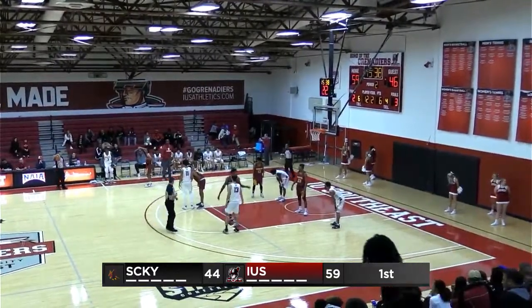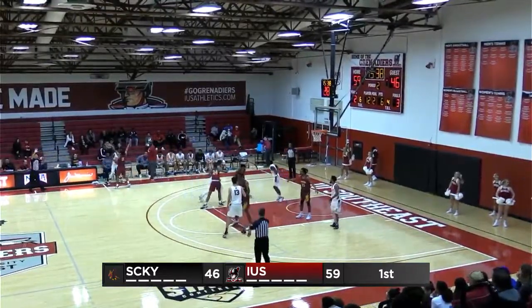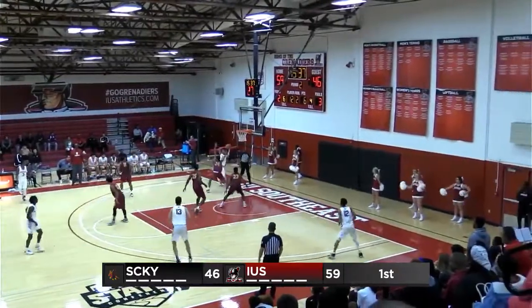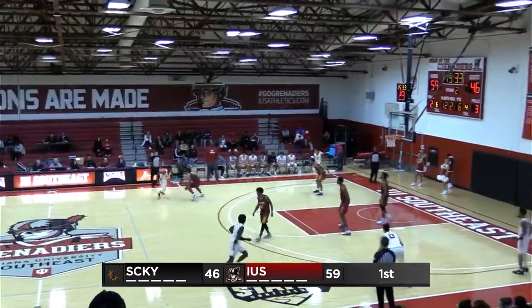These boys are playing some fast-paced basketball. Grenadiers with 11 steals now. I want to know the school record, just in case. Just in case they hit that 22 mark, 21 mark, you never know. With the system that Wiley has implemented here, you certainly wouldn't be surprised if it's a pretty high number.